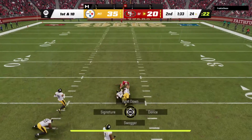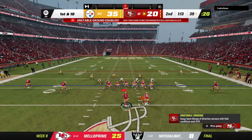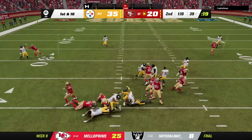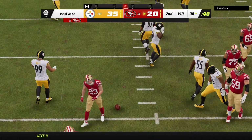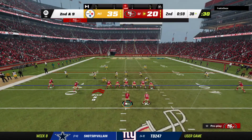He's got a man complete, and he has a big gain inside the 40 before being dropped. On first down, this is McCaffrey, and they will only muster a yard here to the 38. Here's 2nd and 9, just a yard on that last run.